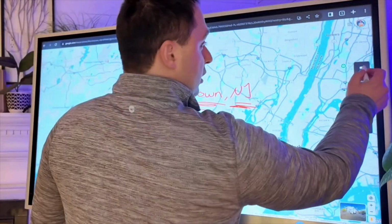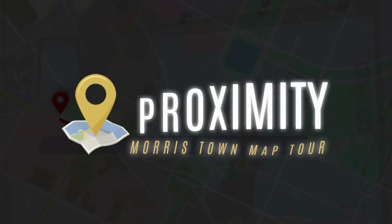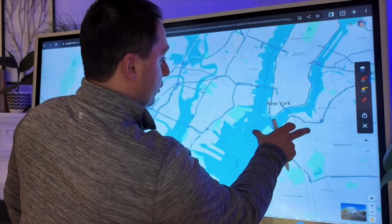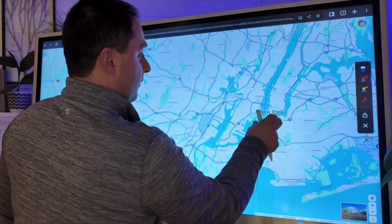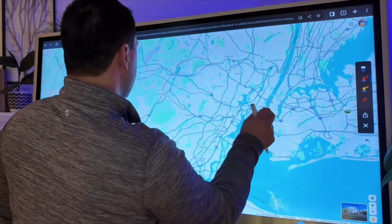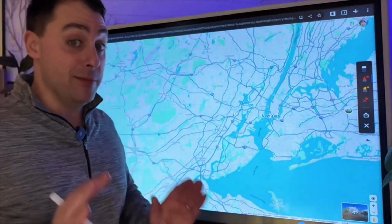Let's dive deep on this. First things first, I always like to start off by understanding the proximity of where Morristown is. Obviously we have New York City right here. If I zoom in a little bit, Morristown is further west. So if you need to get into the city, by all means, the access is amazing.